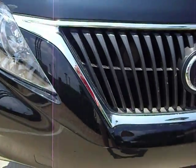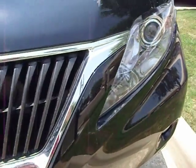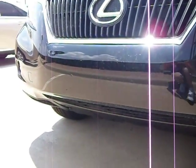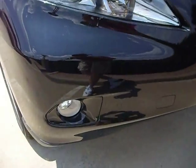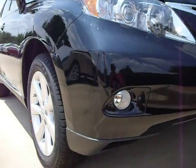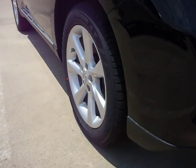This is going to be pretty much an in-depth tour minus the startup, and I'll show as many features as I possibly can within my camera's 10-minute time limit. I'm at Park Place Lexus Grapevine, and so I hope you enjoy the tour.